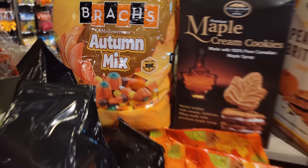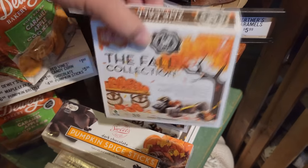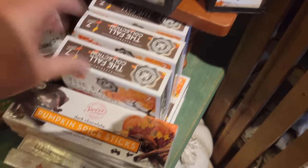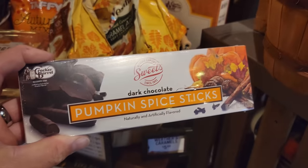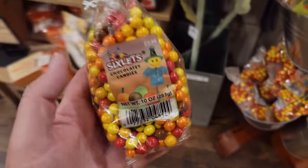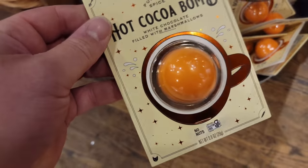Oh, look at this, guys. 2.5 pounds of autumn mix. That's what I just bought at the other store, only it's only like 1 pound. Fall collection chocolates. Those look pretty good. Pumpkin spice sticks. Heck yes. That's dark chocolate too. Holy crap, look at this. Fall colored sixlets. I could literally down this whole bag within about 3 minutes. I love sixlets.